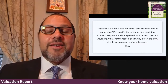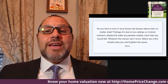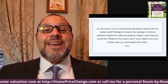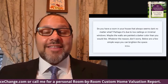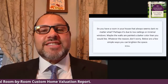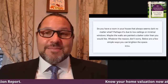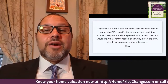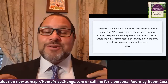I figured I'd put together this brief presentation for you to show you how to brighten up a room. It could be that maybe there's low ceilings, maybe there's not a lot of windows, maybe those walls at one time you thought that dark green, burgundy, orange, rust, dark color was going to be great for the room, and it might look good, but at the same time, it really might be darkening the room and making it look smaller. So, no matter whatever the reason, don't worry. Rob Rosa's got you covered.